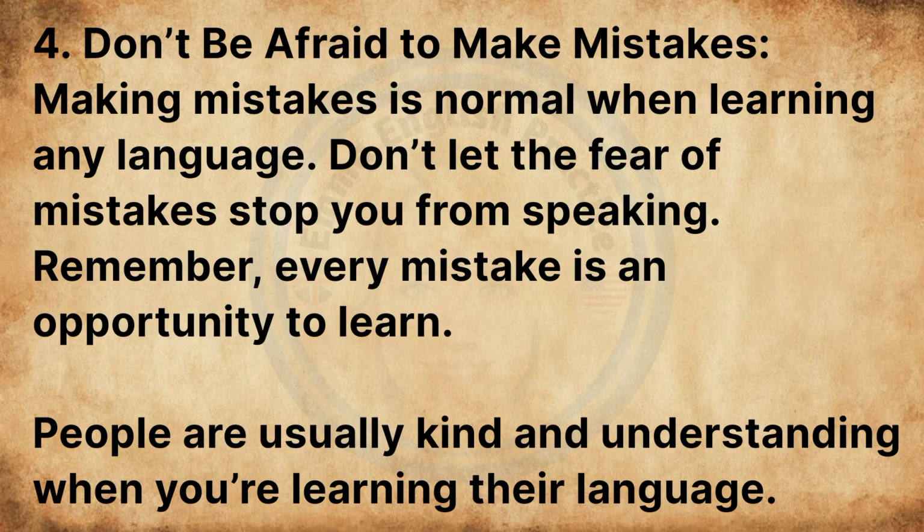4. Don't be afraid to make mistakes. Making mistakes is normal when learning any language. Don't let the fear of mistakes stop you from speaking. Remember, every mistake is an opportunity to learn. People are usually kind and understanding when you're learning their language.